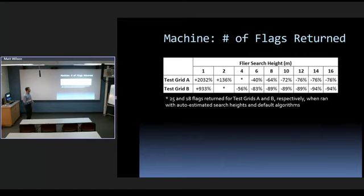Okay, I want to talk about the number of flags returned by Flier Finder. I ran it at the default settings, which means the auto-estimated flyer height search, which in this case for test grid A and B was 4 meters and 2 meters respectively. So you could just say, why not just lower the search height and you can increase your detection rate to 100%. That comes at a cost, because if you lower it just 1 step, you have an increase of 136% flags, or in test grid B's case, 933%. That's a ton more flags. Essentially at that point, you're flagging every single little rock on the seafloor. That's going to be probably unbearable to deal with.